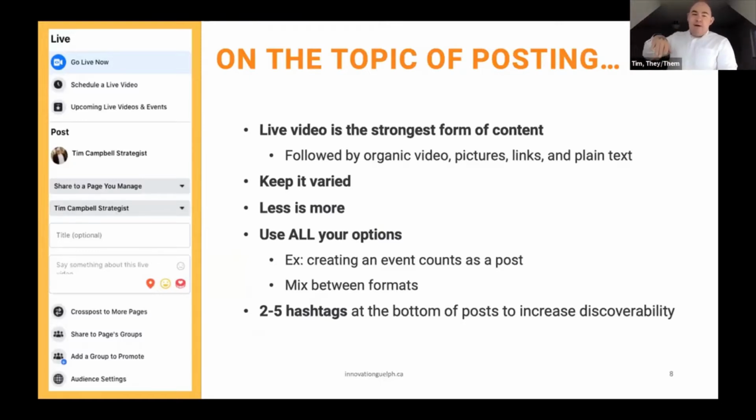One, let's talk about the hierarchy real quick. The algorithm. The algorithm is a mathematical formula that decides who sees what when. And we know for Facebook, the last number I heard was 57 different things that help decide who sees what when. We know some of them. Facebook will tell us some of them, and there are some of them that we can massage and manipulate.